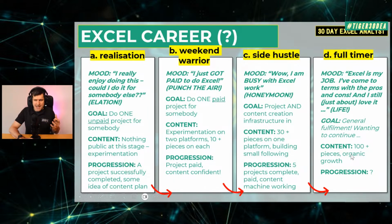And then in terms of content, that content machine is ticking over, 100 plus pieces of content. And then progression from here? Well, I'm not sure because this is the stage we're at. But now you've got to start thinking about scale. Does that mean taking people on, building a small team? Does that mean monetizing your online content with courses and memberships? Who knows? This is the stage that we're at now.